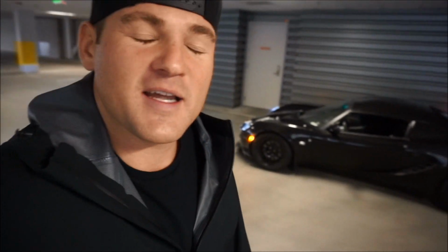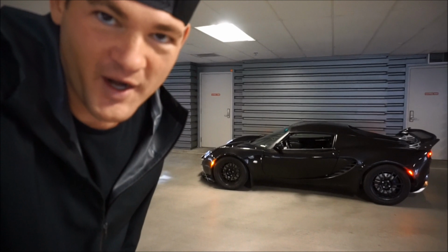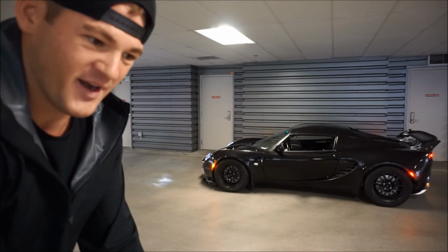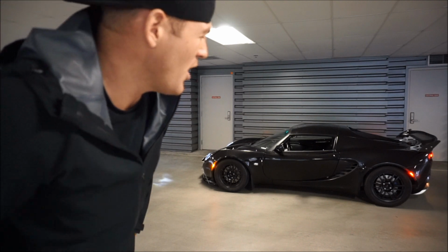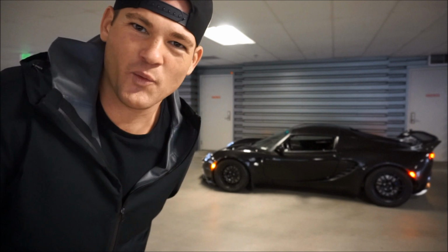But it is a tight fit, and it's not hard to get in and out of, but it's more difficult than your normal car. It's not like getting in a Range Rover or a Cadillac or something like that. It's a very small car. Smallest one I own now. That means it might be one of the smallest ones on the road too.